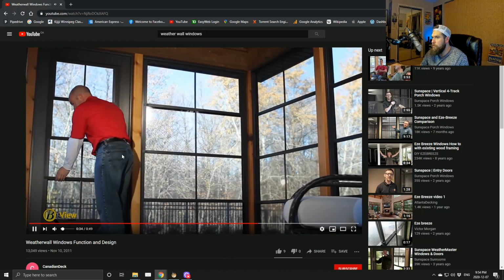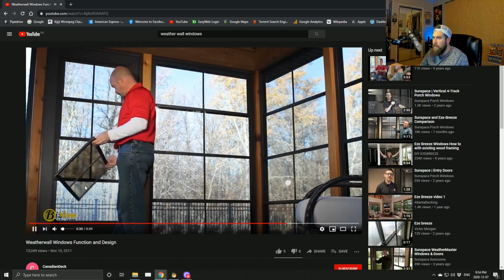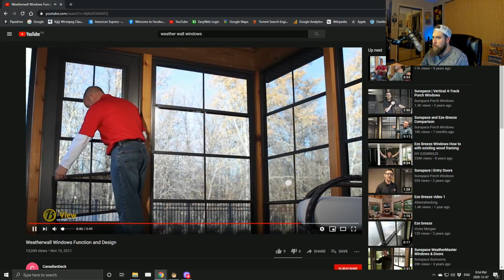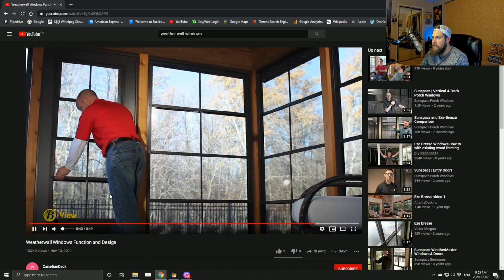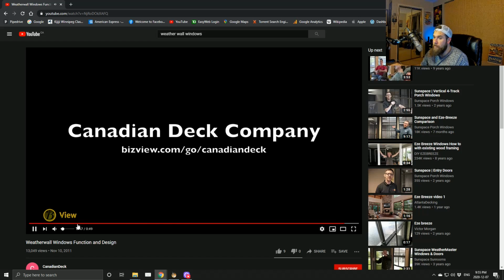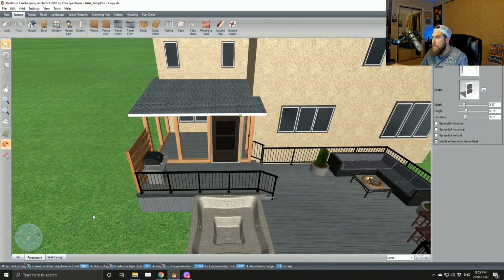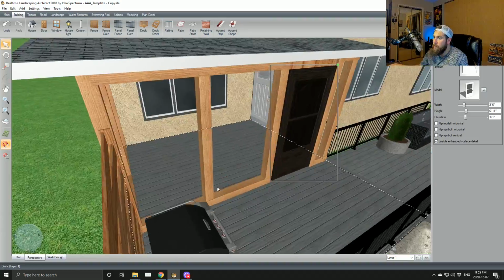And this is an actual door that's made by the same company. As you can see, he's taking it out, and he can slide the window back in for cleaning really quickly. It's a fabulous system. The only disadvantage is it usually takes almost 10 to 12 weeks for them to come in, because it's a fully custom window. So anyway, those are the windows that will be going in here.